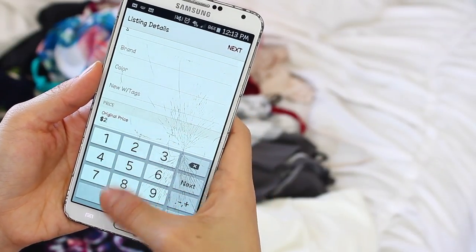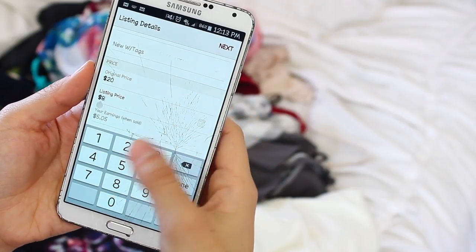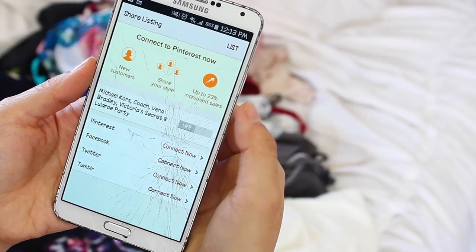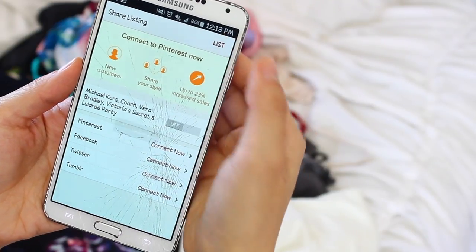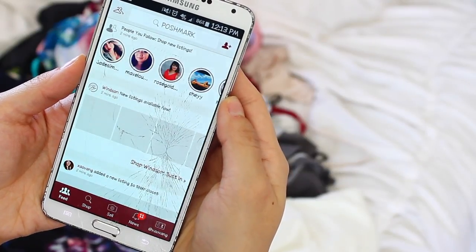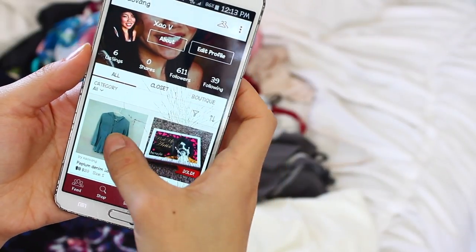And then now you just want to add in the original price. Again, I don't remember exactly, but I think it was around $20. And I'm just going to sell it for $8. I kind of base it off of the quality, if I've worn it a lot, and anything like that. So you can also share this on your other social media like Pinterest and Facebook. But I'm just going to go ahead and list it on my Poshmark. And once you do list, you can click into your closet and there's your new listing.